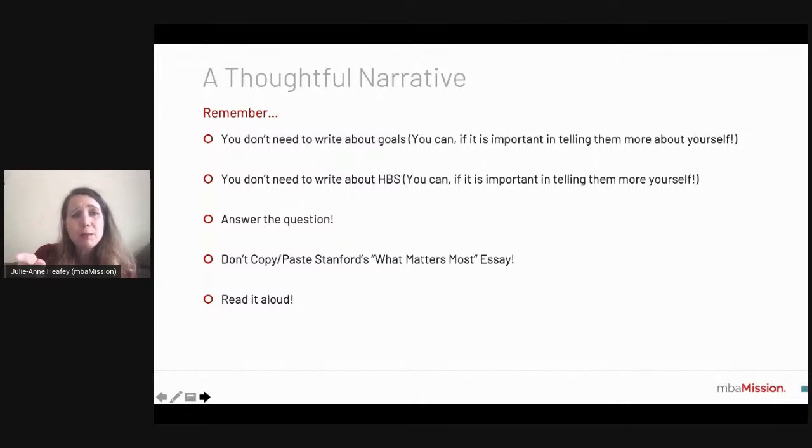I usually tell my clients, generally where that's coming out, it tends to be towards the end of the essay. But again, if you've already covered it in the goals section, remember, you don't want to be repeating that information. So it's really only if you need to give more color, context, motivation to what you've already said elsewhere.